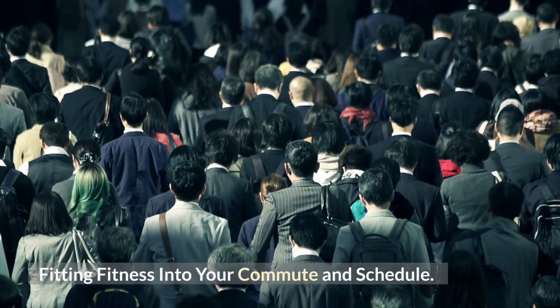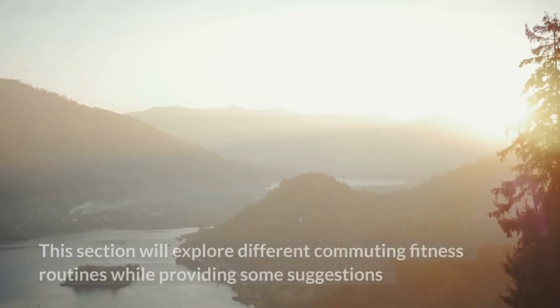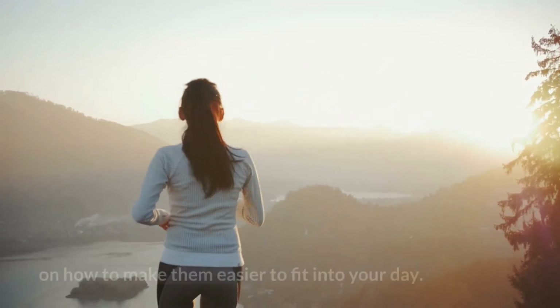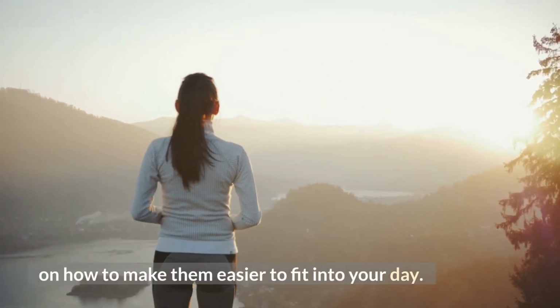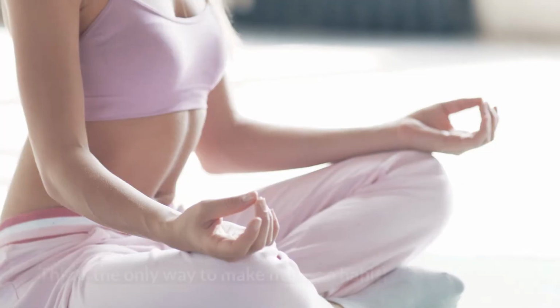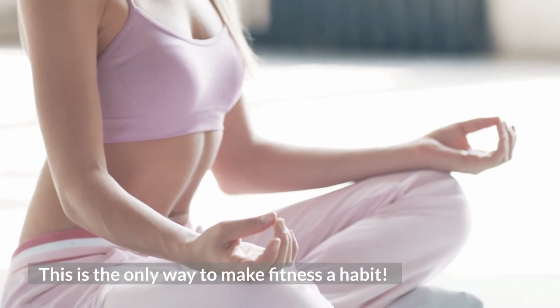Fitting fitness into your commute and schedule. This section will explore different commuting fitness routines while providing some suggestions on how to make them easier to fit into your day. Once you find a routine that works for you, it's all about consistency. This is the only way to make fitness a habit.